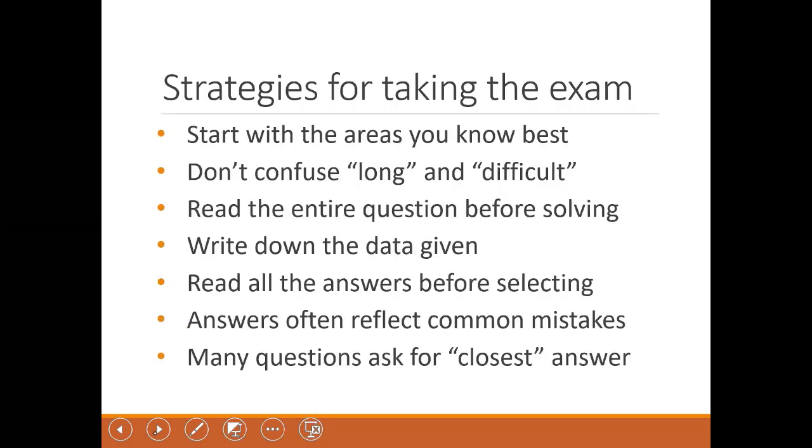So in terms of taking the exam, start with the areas you know best. Just because a problem statement is long doesn't mean it's difficult. So try and avoid confusing long and difficult.